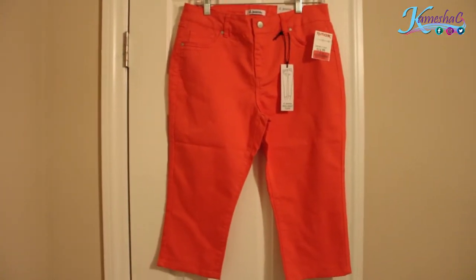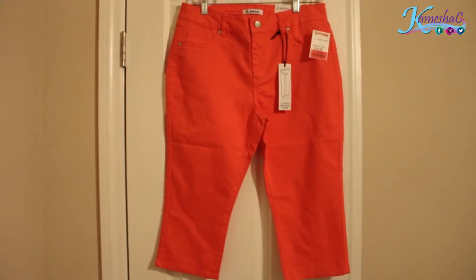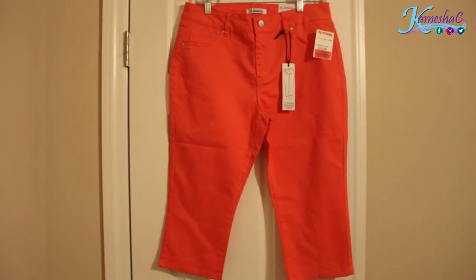But I did find these pants. I love this color, giving that bright, summery feel. The material is really soft. I love a soft denim because I love jeans, but I don't like when my jeans are really hard. I guess I'm not a traditional jeans person.